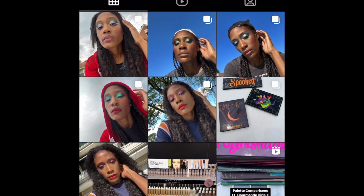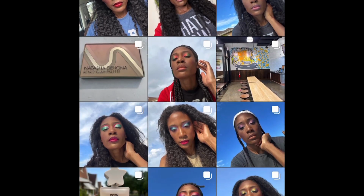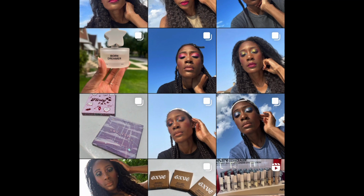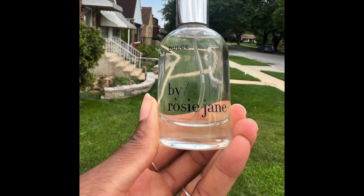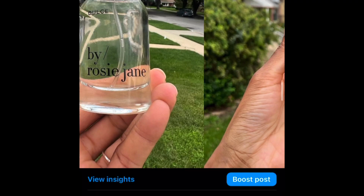Like for example, that picture over there with the spooked palette, I didn't show that on Insta. I didn't show that on my YouTube channel. I have other exclusive content on here. Like for example, I show you some of my latest and favorite perfumes that I've been wearing recently. I've showed you some of these in the past, but I've been using some of these recently as well.